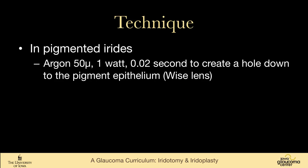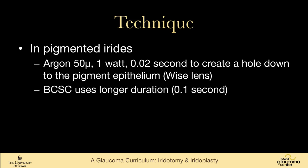In pigmented irides, I like to use a 50 micron spot, as much energy up to a watt as I can get out of my laser, and I like very short delivery time. I use 0.02 seconds, and I use a Wise lens that, in this combination, to me almost makes the iris vaporize. There's no stretching and movement of the iris tissue. The Academy's Basic Science book uses similar settings but a much longer duration of 0.1 second.